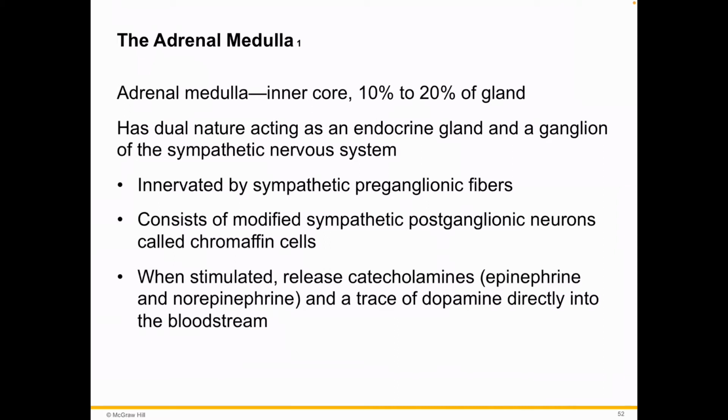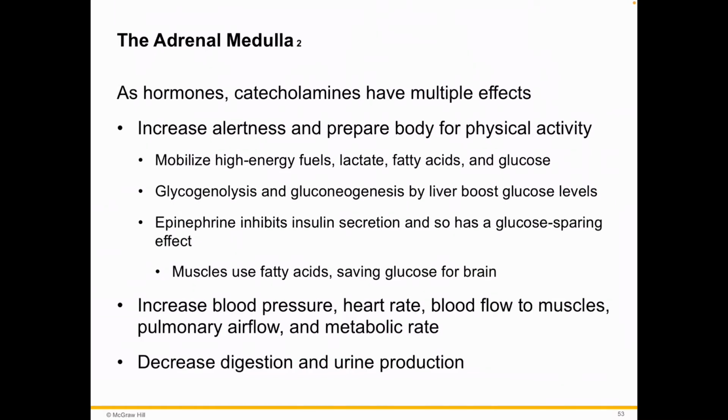And when it is stimulated, it releases catecholamines. So this is epinephrine and norepinephrine. It also has a trace of dopamine directly into the bloodstream as well. Epinephrine, as you may know, is a class of very powerful stimulants that can elicit reactions from many, many different types of tissue. And they do interesting things because they activate and deactivate different parts of the body hard and fast.